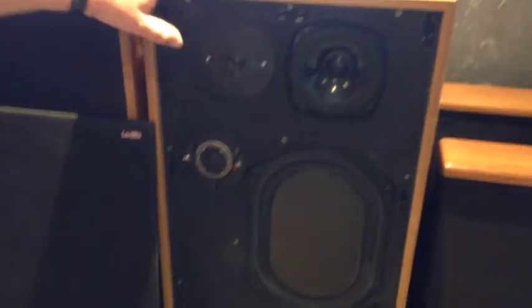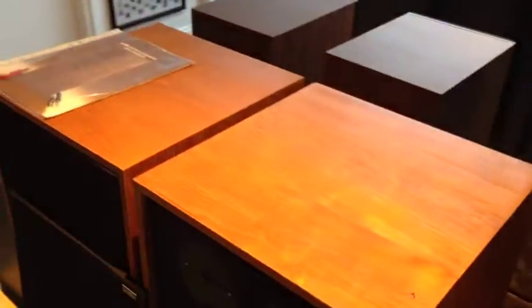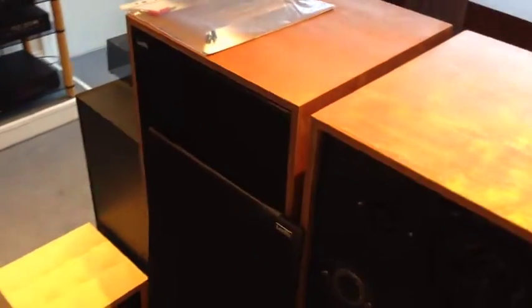There we go. Quite IMF-like. These are the Kef B139, the B110, the T27, and the Celestion HF2000. This pair were originally painted in grey, but we stripped them down and French polished them up. Just took one layer of French polish to bring the wood out. They're lovely. They're very rare speakers, and they come with the original manual as well, and the original bananas.